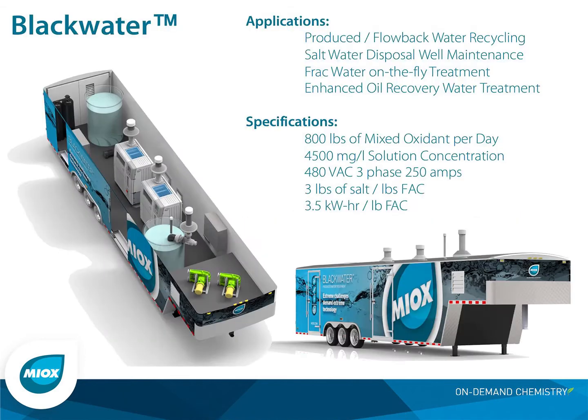Now, the applications for the Blackwater unit are produced and flowback water recycling or treatment of that produced and flowback water. This could be pulled up and put out at a saltwater disposal well for maintenance treatments as far as biocide and things like that go. It can be used for frac water on-the-fly treatments, depending on the quality of the water. We also do enhanced oil recovery water treatment, so that could be your biocide replacements or things like that in a water flood type scenario.